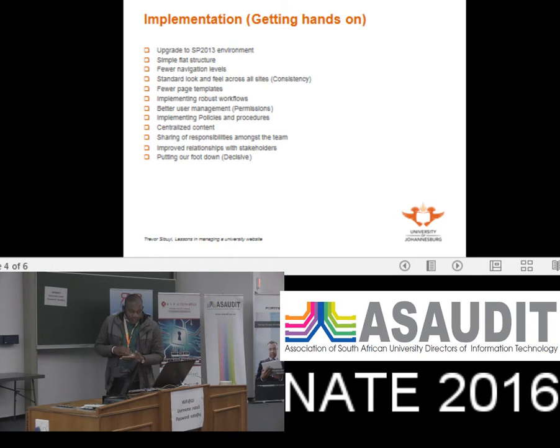We have now implemented policies and procedures. So we've come up with a web policy which serves as a contract between us, the content loaders, and the content owners that explains explicitly the roles of the content loaders and the content owners.